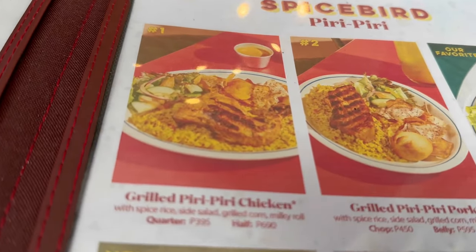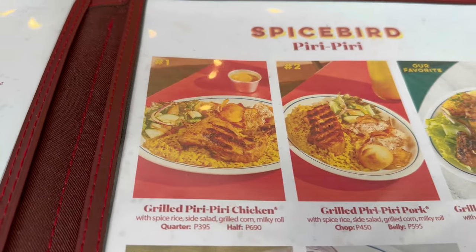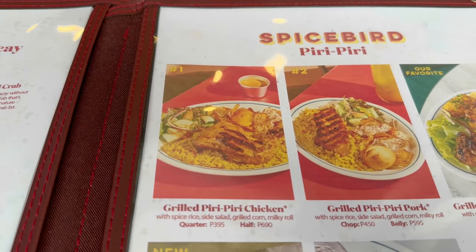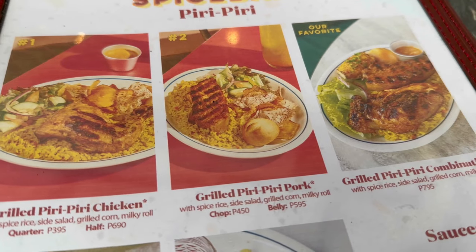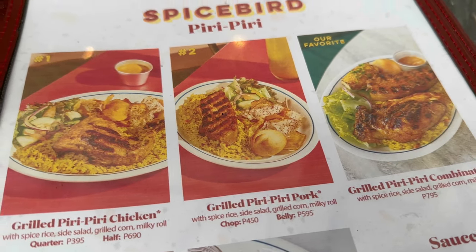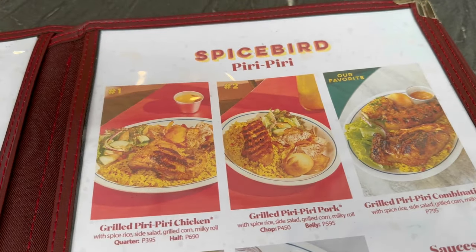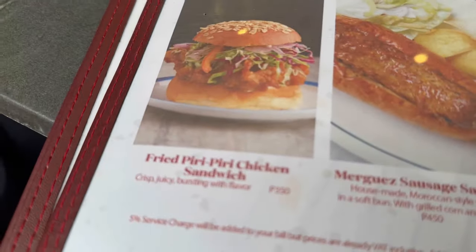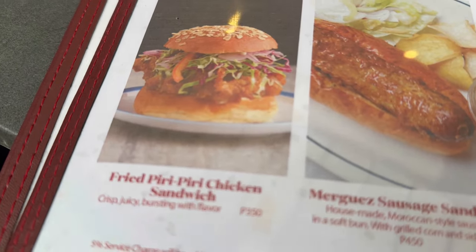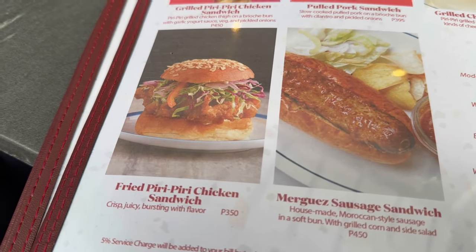So we're ordering grilled piri-piri chicken for 395 pesos. And then my dad got the grilled piri-piri pork. 480 yung chop, 595 yung belly. And then I'm getting the fried piri-piri chicken sandwich.